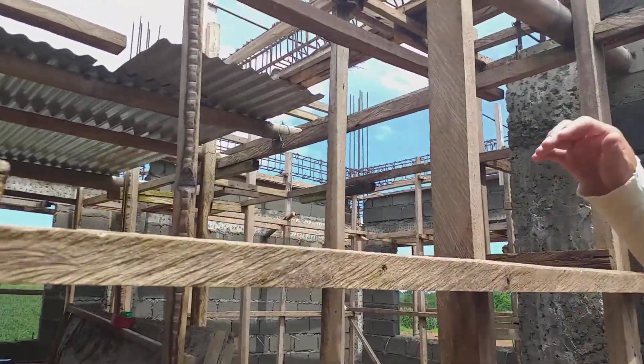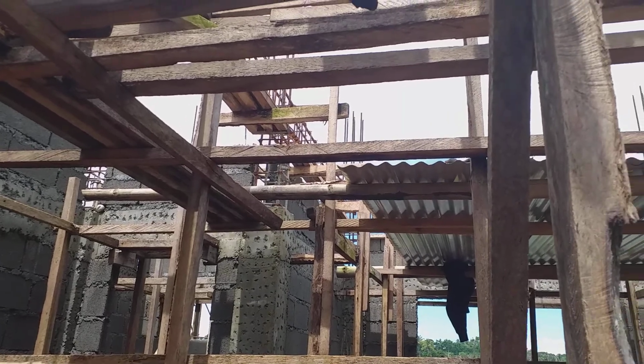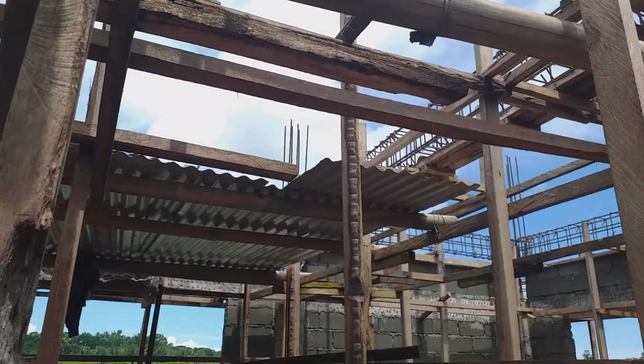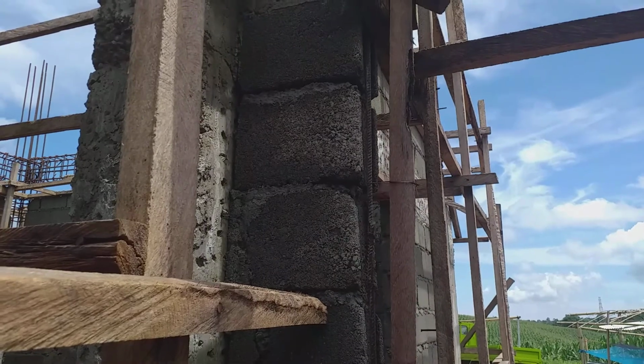We have the header beam that goes over the windows done, with the filling of the hollow blocks on top, but we're still on the support beam for the second floor. And that is kind of where we're stuck at.